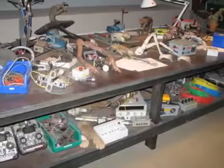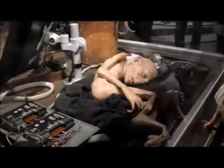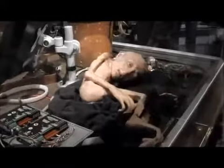You also get to see a lot of the masks that are used for all the various monsters, and also a lot of the animatronics that are used. And you get to see these live in action as well. There's the scary book and the little evil Voldemort.